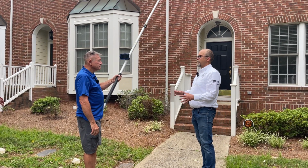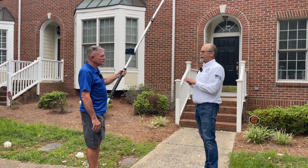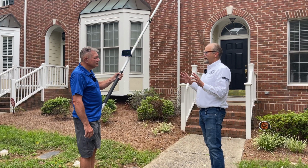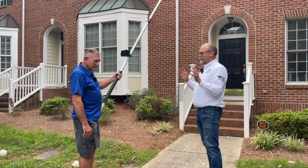So that's a really good point that you made. Even though it's covered by HOA, doesn't mean you're not going to have any problems. Someone still has to take a look, to see what's up with the roof and the gutter and the drainage system. Just because it's covered by HOA doesn't mean you're not going to have problems. That's correct. You still have to maintain it.